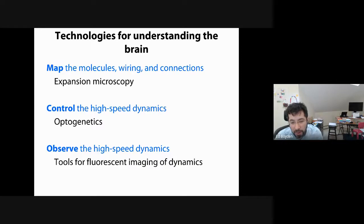But the fastest physiological events in the body, like electrical pulses within brain cells or other signaling cascades, those happen with millisecond precision. So sometimes I say our job in our group is to figure out how to cross space and time. And so I'll tell you 1 story about space and 2 about time today.